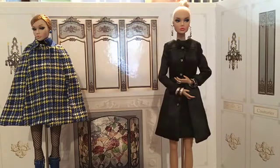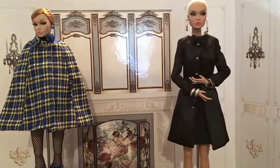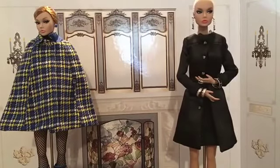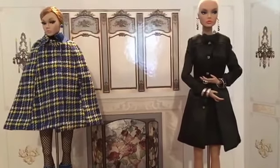By the way, the backdrop is not Integrity. I should probably say that too. This backdrop is courtesy of Mattel. This is a silkstone backdrop that I just thought I'd co-opt and use for the occasion.